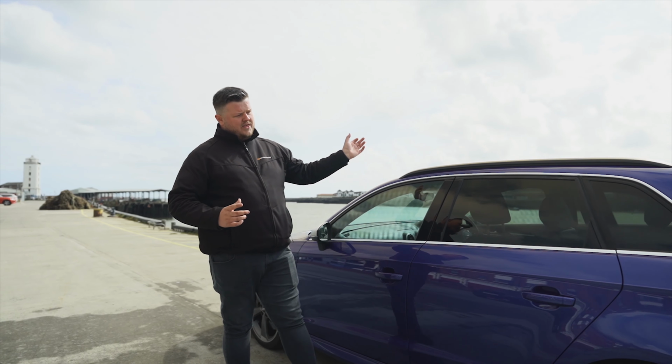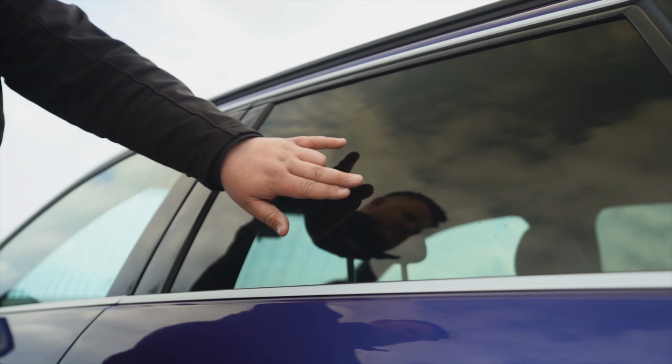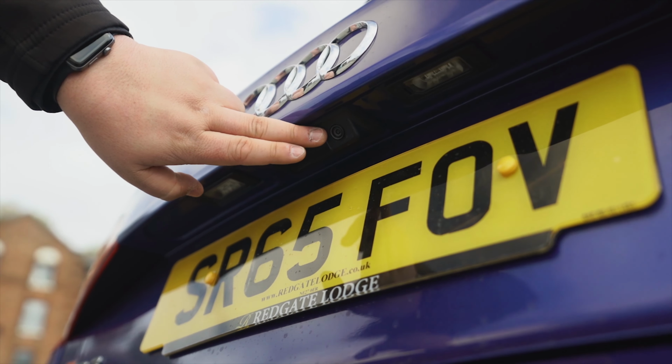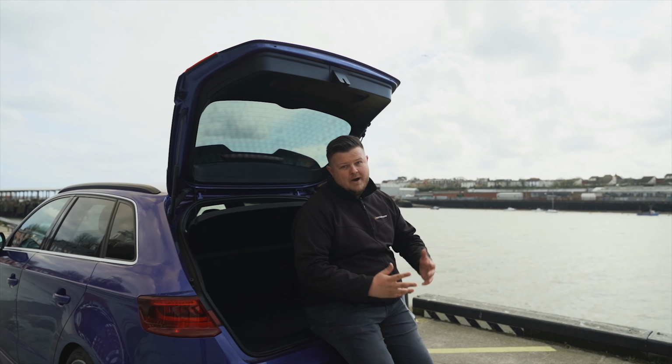You also benefit from the black roof rails, and of course, to finish the car off beautifully, the dark tinted rear windows as well. As we head around the rear, of course, not just the park sensors, but the car does benefit from the full colour reverse camera in the Audi badge. As we go to the boot, very practical, spacious boot. You've got the 60/40 split, so compared to an M2, there's the practicality.